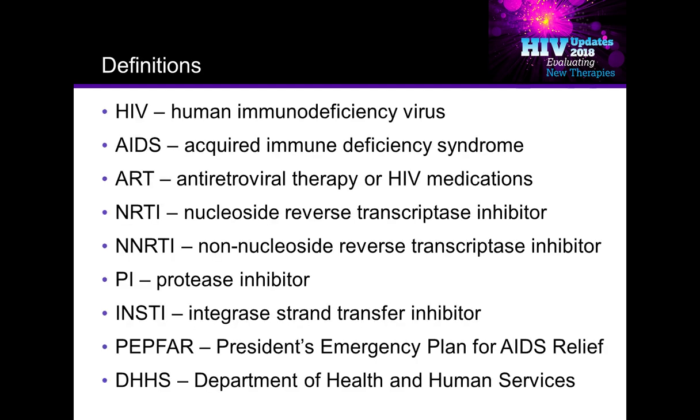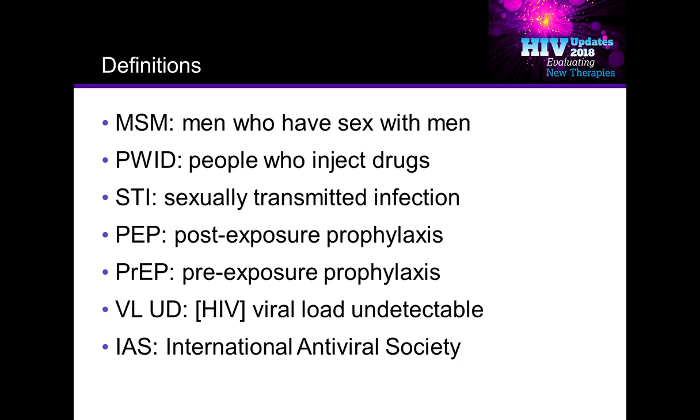And we wanted to provide you with some definitions because we know a lot of this can really seem like alphabet soup at times, but these are some slides with definitions of acronyms just for your reference throughout. You can come back to these.